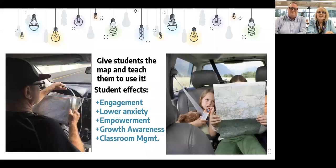So let's take a look at it. If we give the students the map and we teach them how to use it, here are the benefits. Students prosper. They have positive engagement. They have lower anxiety. They feel empowered.